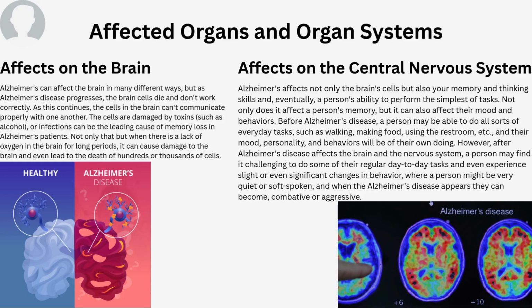This slide is about the affected organs and organ systems. Now, the affected organ in the body is the brain. Alzheimer's can affect the brain in many different ways, but as Alzheimer's disease progresses, the brain cells die and don't work correctly. As this continues, the cells in the brain can't communicate properly with one another. The cells are damaged by toxins such as alcohol, or infections can be the leading cause of memory loss in Alzheimer's patients. Not only that, but when there is a lack of oxygen in the brain for long periods, it can cause damage to the brain and even lead to the death of hundreds of thousands of cells.